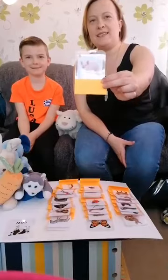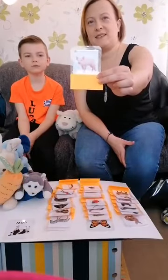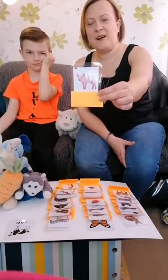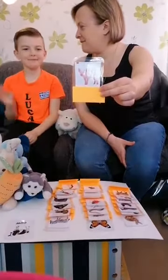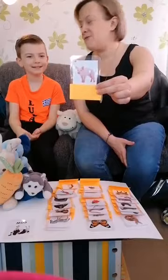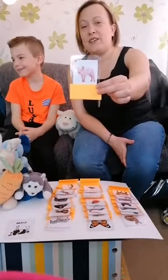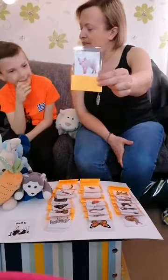Another easy one, just a very short name. What animal is this? Is that in focus? No, it's showing a bit, but you can sort of see it. Yeah, there we go. Okay. What animal is this? Lucas, what animal is it? Pig. Pig, and how do we spell pig? Have a think. Either write it down or tell your grown up how you spell pig. Lucas, how do we spell pig?